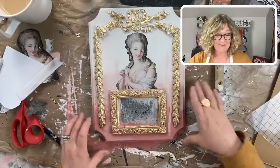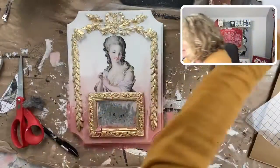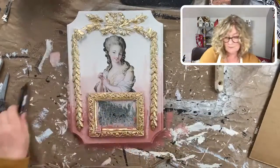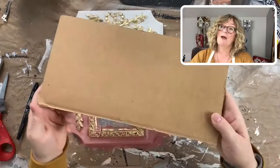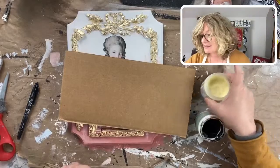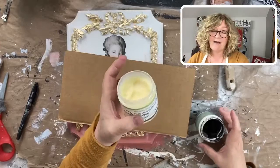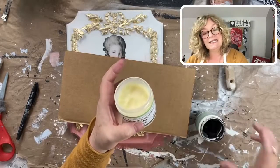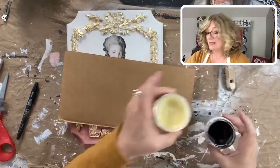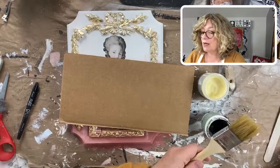So now it's time for wax. Move my coffee. Move all my stuff out of the way. And if you've been watching me for any time, you know I put my wax on a piece of cardboard. I'm using Miss Mustard Seed wax. I'm using the clear, which I love. It has this kind of a lemony, really clean scent. Not like a Pledge lemony scent, but a really nice one. And the beautiful antiquing wax.